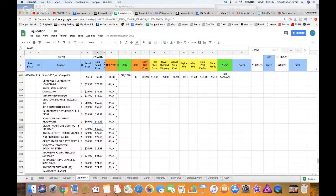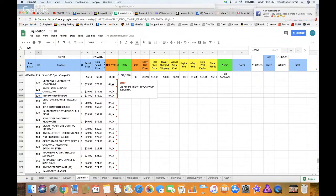So this is the manifest, and this allows me to track. I can increment from my last lot number. This is going to be lot 120. There you go, so that's all lot 120. And then I fill in the auction number, and that fills in from the summary tab. So there you go. That's how I'm going to keep track.